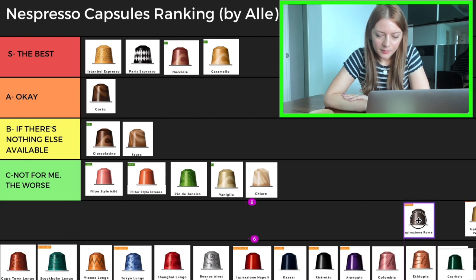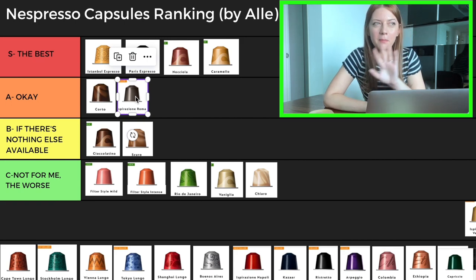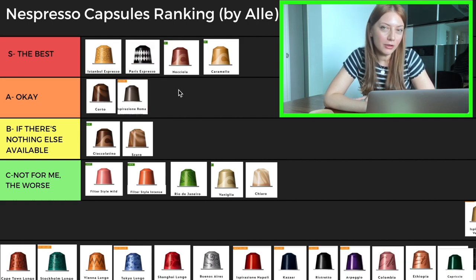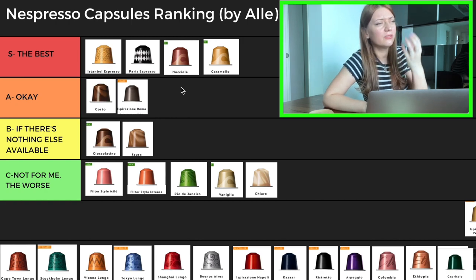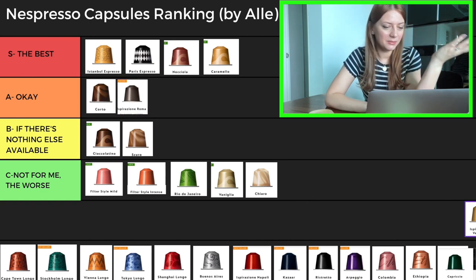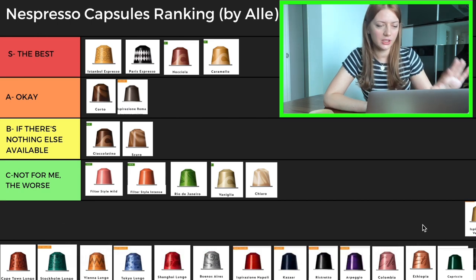Okay, so now we have the Inspirazione Roma. This is also okay. I've repurchased this, I put it in my top 5 mild, medium mild coffees. I have it right now in my kitchen. It's an everyday pod. It's something that you can drink every day without getting bored. Is there anything special about it? Is it the best of the best of the flavors that you can never forget? No. But it's a good pod. It's a medium, balanced, good pod if you're a beginner and you're not sure whether you like dark roasts, medium, just start with Roma.